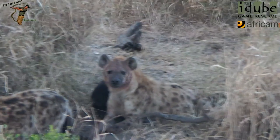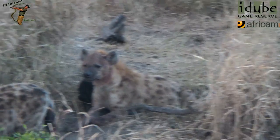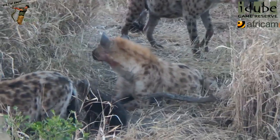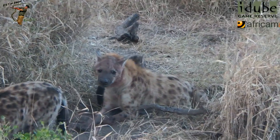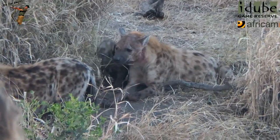Yeah, they're completely black when they're born. They change colour as they get older. This one is one of the older babies. Its face is changing colour already. Adults have definitely eaten something. They're all covered in blood.